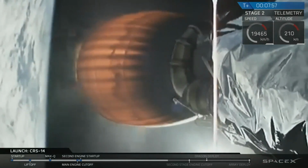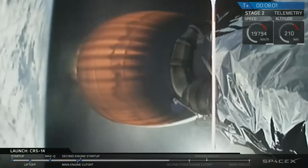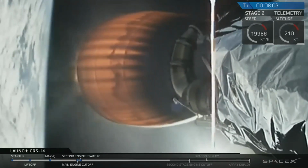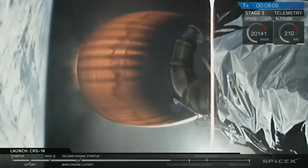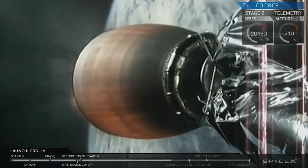That's a second stage engine cutoff. That's the point where the second stage and Dragon will be coasting. Dragon will then do a quick checkout, and then it will be deployed from the second stage about a minute after that point in time.